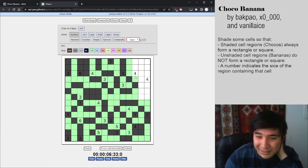That's a weird looking banana. I'm not sure if calling them chocos and bananas is going to hold up anymore, seeing a region like this. But yeah, now this 4 can't be unshaded or else it sees too much, so it's shaded, and because it's 3 away from each border, the only thing we can do here is a 2 by 2. This 4, it can't be unshaded or else it connects too much.